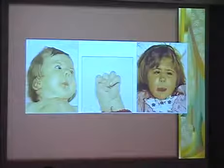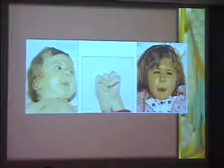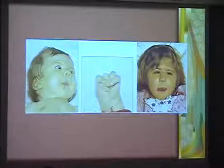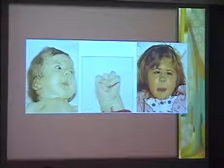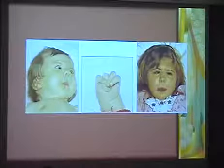Here's some more kids that have it. You kind of get to recognize it after you've seen a bunch of them. And primarily what we can do for them is a lot of physical therapy, some surgery for some of the contractures, obviously for the club feet.